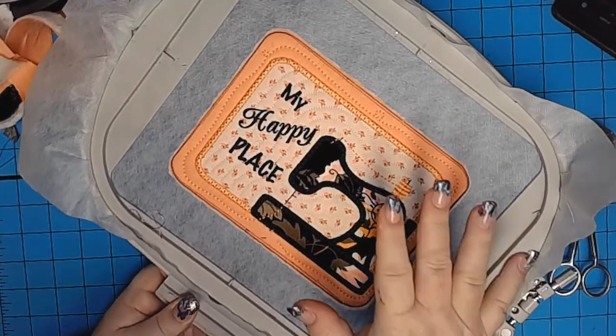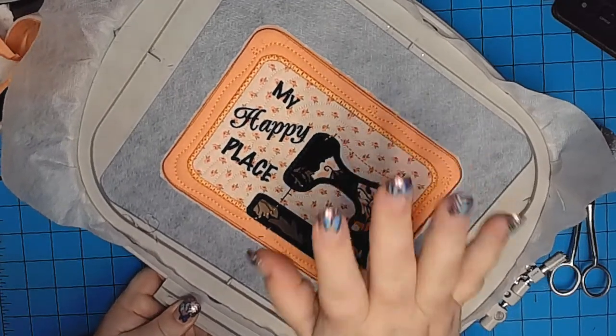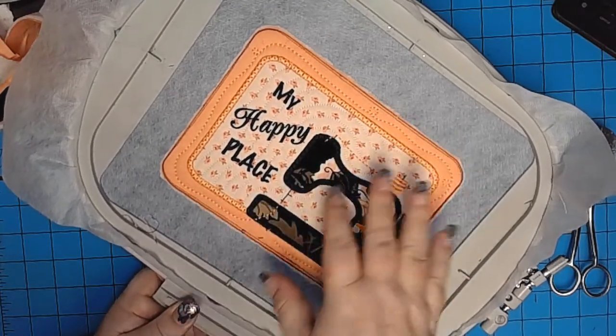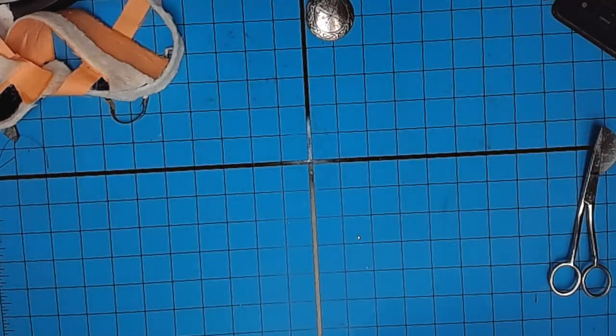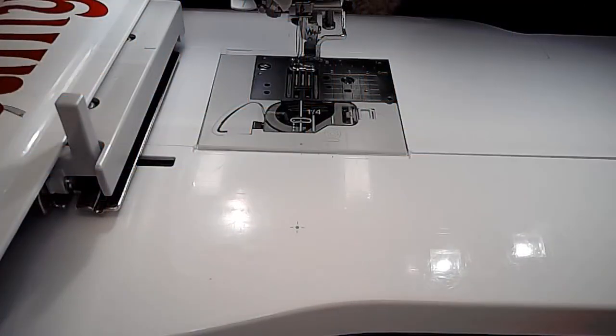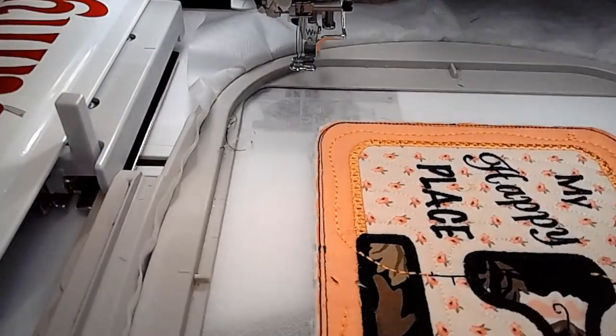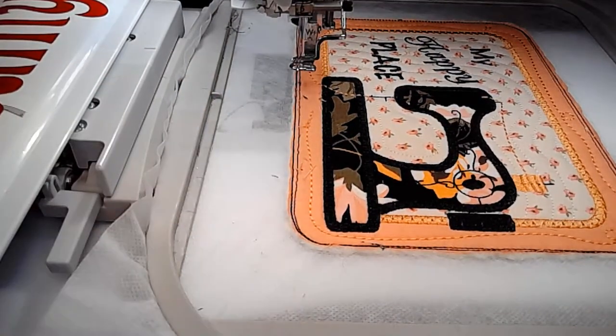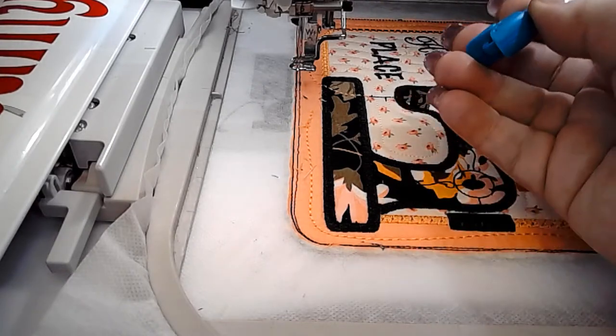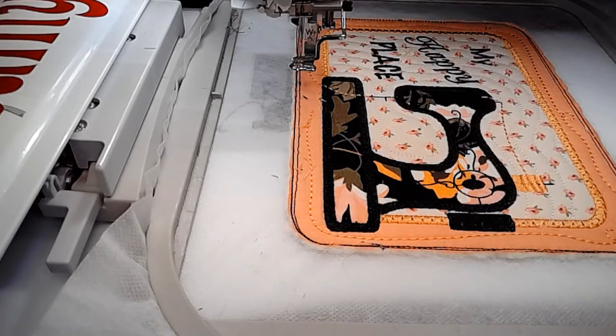This is a monumental moment. I changed the bobbin to black for McDreamy so we can all enjoy that. So back to the machine. What'd you do? I changed the bobbin. Holy. I know. Someone reminded me and I happened to look and I happened to have my little bobbin holder sitting right here. So, yay. What the heck?